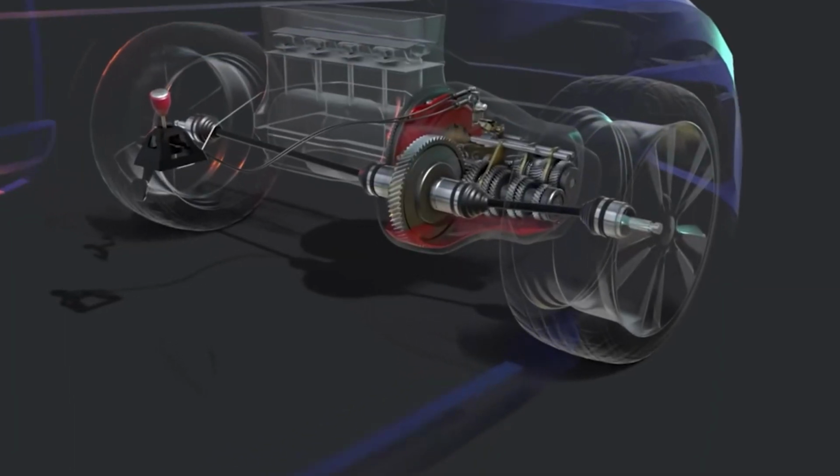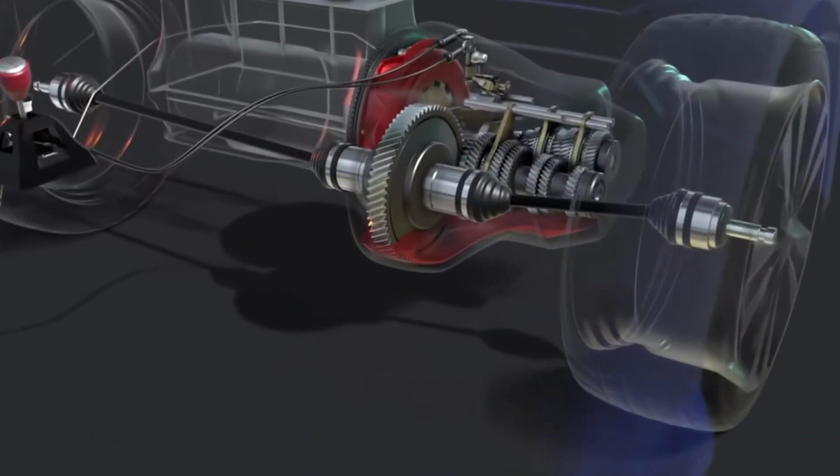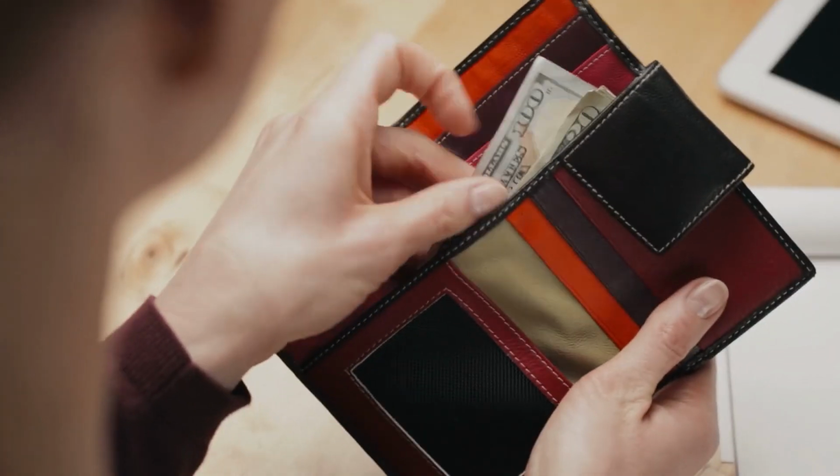So there you have it. Avoiding these mistakes prevents your manual transmission car from needing repairs and saves your wallet.